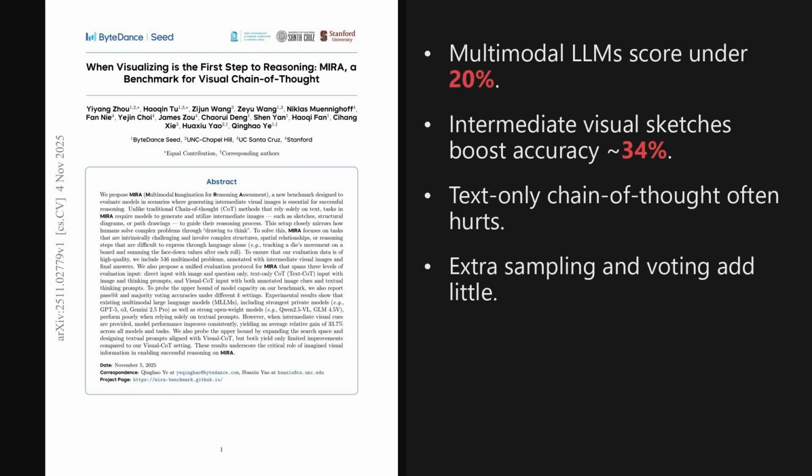Wrapping up, 2 takeaways stand out. First, reasoning benefits when models sketch intermediate visuals, delivering roughly 34% relative gains. Second, more sampling or text-only prompts barely help, which signals a missing think-while-drawing capability. The broader implication is clear. Training must interleave generation and use of images during reasoning.